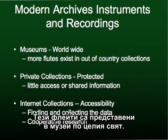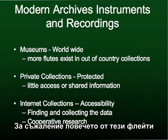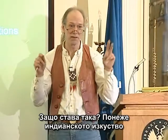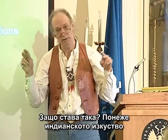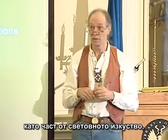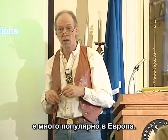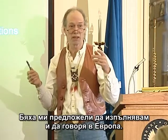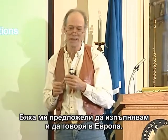But these flutes are represented in museums worldwide. The real sorry fact is that more of these flutes exist outside of this country than there is in the country. Why is that? Because Native American artwork, and it's considered part of the artwork, is very, very popular in Europe. I was asked once to go over and perform and speak in Europe.